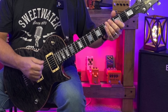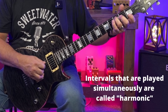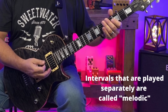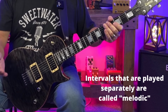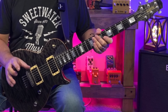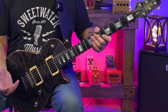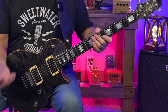Now FYI, playing 2 intervals at the same time we call harmonic intervals. We're creating harmony like a choir, and if we play them separately, we call them melodic intervals. I guess that's because we're using them to create a melody. Getting to where you can recognize intervals just by hearing 2 different notes is the essence of ear training, and it's something you need to get a handle on if you're ever going to be good at learning songs by ear or transcribing solos without having to use tabs.